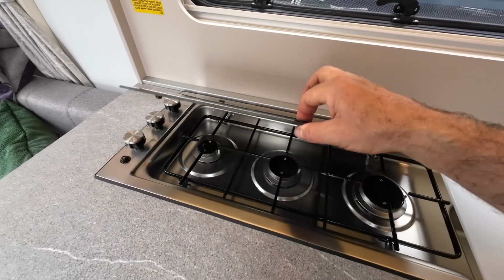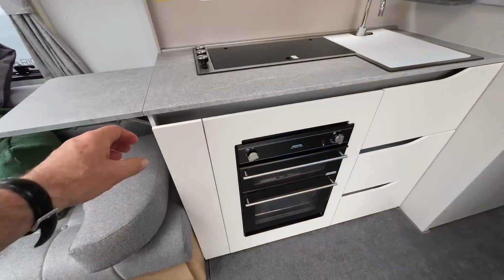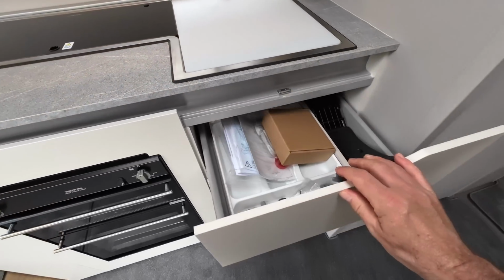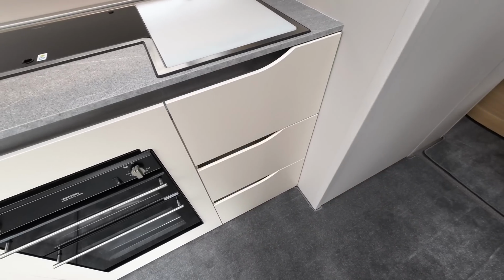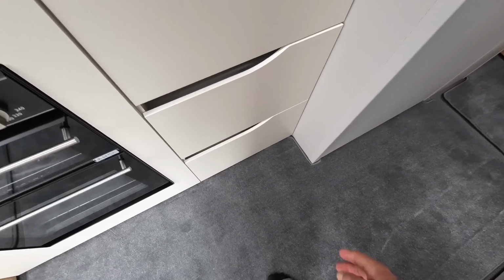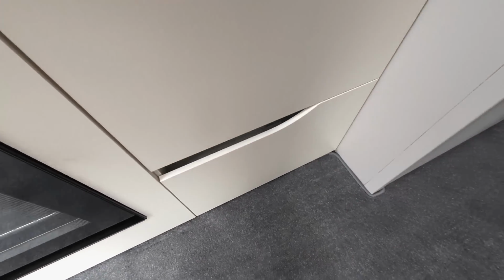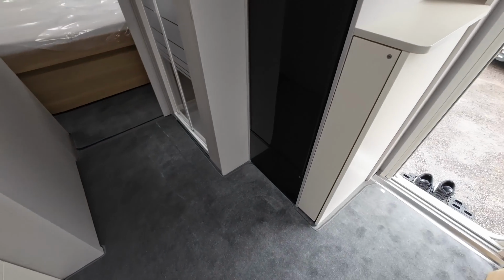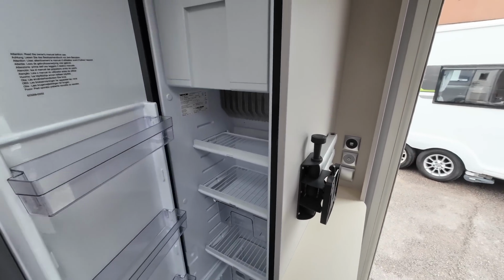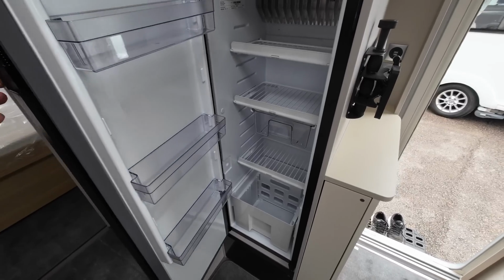Next to this there is a 3-burner gas hob, and there is a draining board supplied that fits over the top of this. Below the hob is a grill and oven, and as you can see there is plenty of workspace and storage. Across the way is the enormous Thetford 3-way fridge freezer and yet more storage.